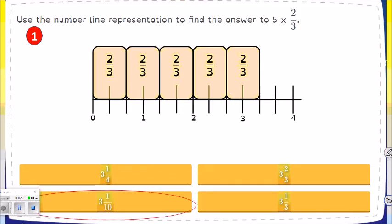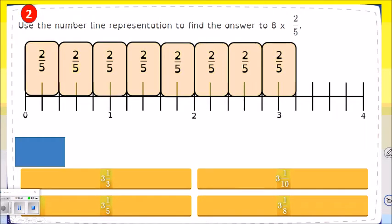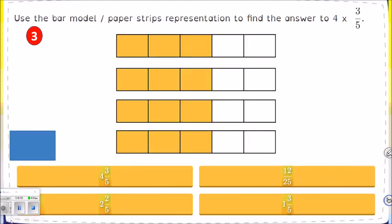Okay, time's up. We should have put 3 1/10. Okay, now you're getting the hang of it. Let's move on to the next question. Okay, find the answer to 8 2/5. And our answer is 3 1/5. Okay, moving on to number 3. Find the answer to 4 3/5.